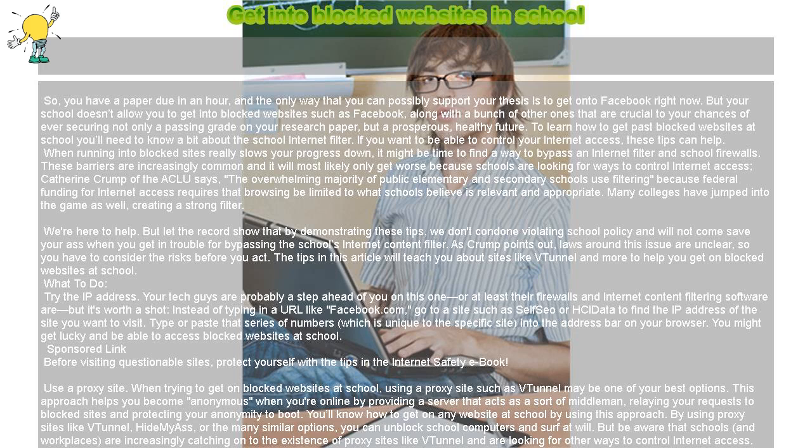Make the call. Learning how to get through blocked websites might be as simple as using your mobile phone to get online, if internet filtering software is the issue. But if you're up against a firewall or other server restrictions, you may need to use a phone-specific proxy server. Like the more traditional proxy servers, mobile proxies are popping up all the time. From foreign language to proxy sites such as vTunnel, these tips will help you get past blocked websites at school.